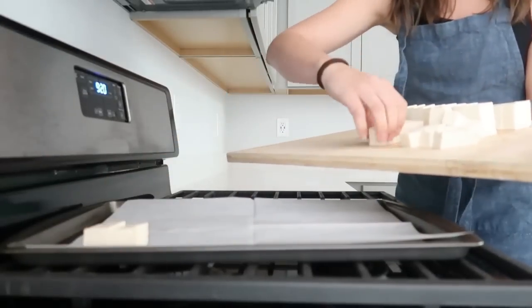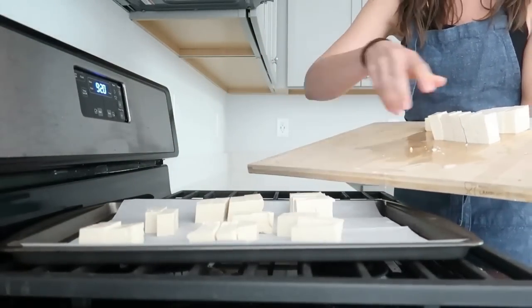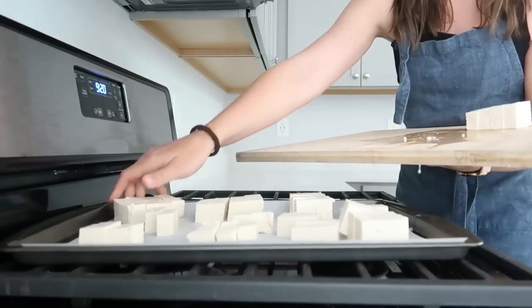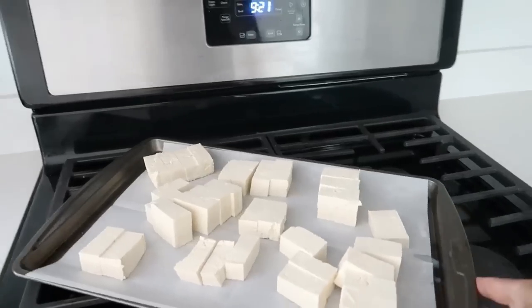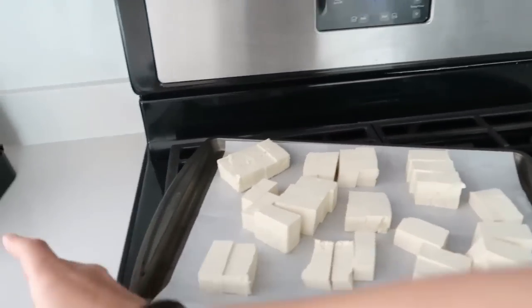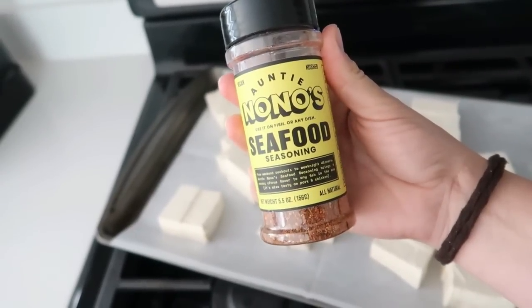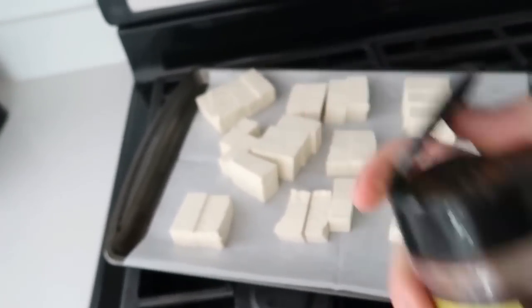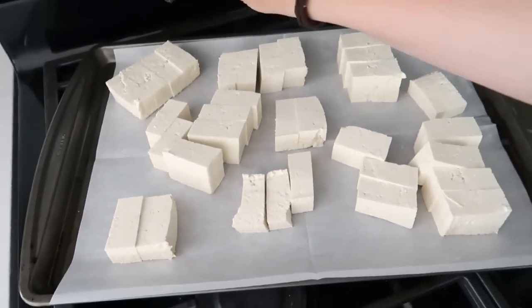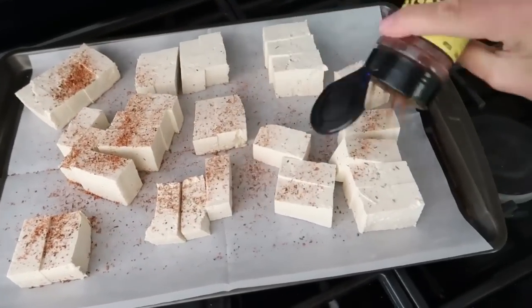But I'm going to go ahead and pop this in my oven at 350 degrees for about 30 minutes and just make it nice and crispy on the outside. I'm going to add some seasoning. I believe I added a barbecue seasoning this day. It says seafood blend. Yes, but it's not. This Auntie Nono's is so good. I have a bunch of different seasonings from them, and I like to use them all the time. This is probably my favorite. It's like a barbecue inspired seasoning. It's really good for summertime, I feel like.